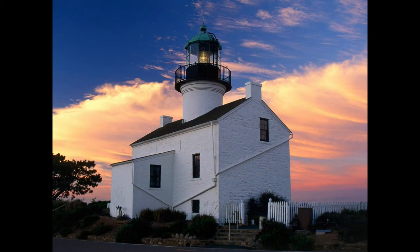A site for Point Loma Light was chosen in 1851 near the summit of Point Loma. Construction was begun in April 1854. The lantern and lens had been ordered from Paris and arrived in August 1855. The lighthouse was completed in October 1855 and was lighted for the first time at sunset on November 15, 1855. It was designated light number 355.